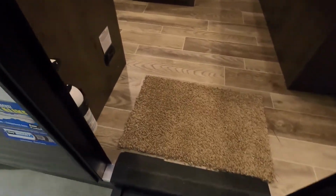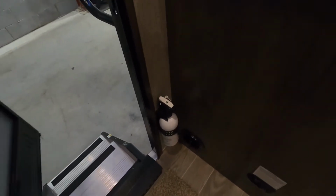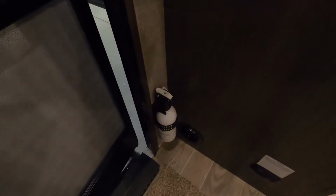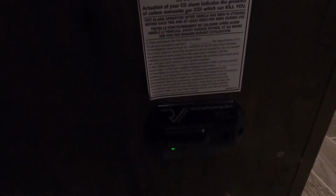Come up inside your unit, first thing I'd like to point out is where the fire extinguisher is. Make sure that you and everyone that's camping with you knows that the fire extinguisher is located at the entry doorway. Next to the fire extinguisher is your 12-volt carbon monoxide propane detector.